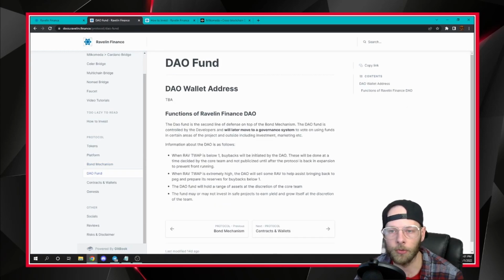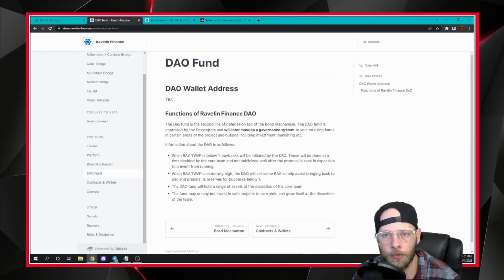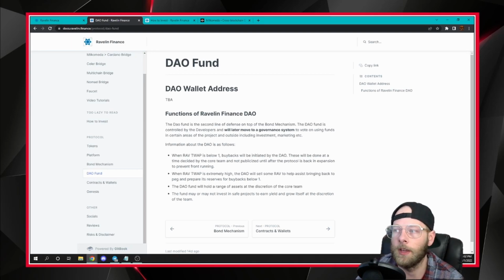That DAO is going to earn 20% of emission from that expansion phase. And these funds are going to be held and used for Rbond redemption as well as buybacks when TWAP is below the 1-to-1. Also, the DAO could use its funds to sell when the TWAP is extremely high. This all acts as another way to maintain peg.